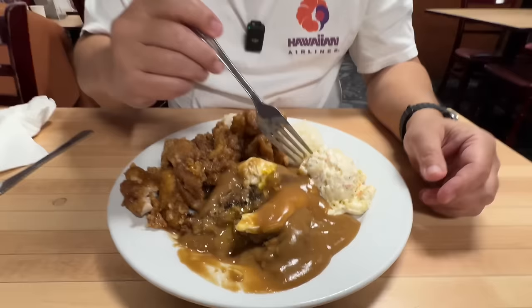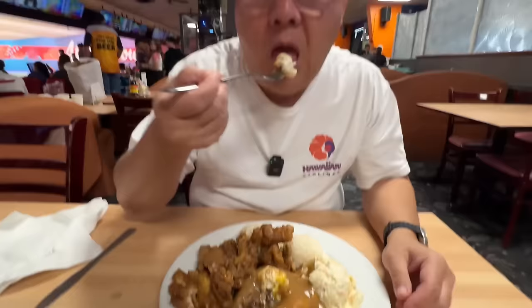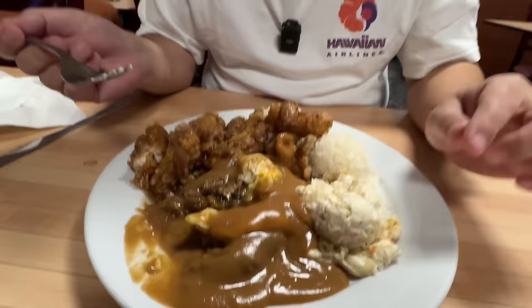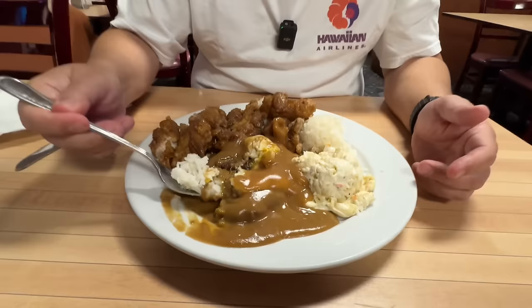And the mac salad. Noodles, nice and creamy as well. A little heavy on the mayo, so if you're a fan of mayo, this is the mac salad that you really enjoy. But the loco moco definitely is the star of this plate right here. It has to be eaten with a little bit of rice and that gravy, the egg, and the patty. Everything here.